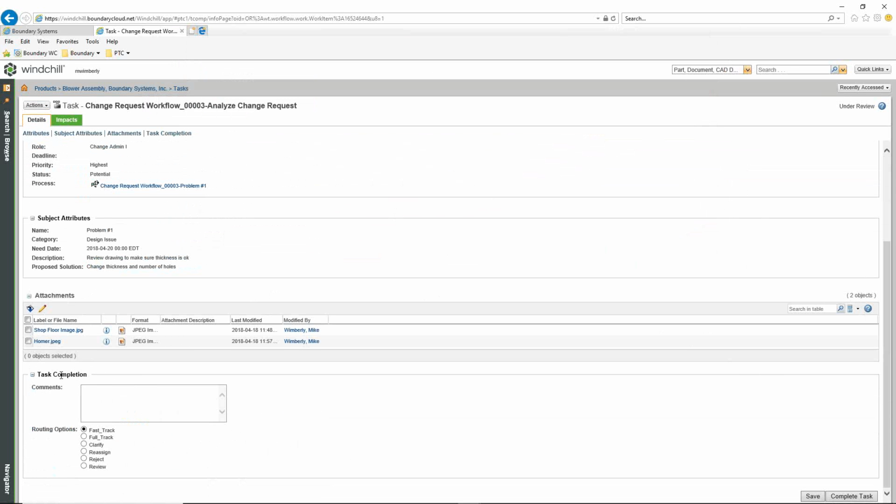After we've had further discussion on it, we've decided that this isn't a design change on this item. We're just going to create a brand new design, new part numbers, the whole thing. So we're not going to affect this blower assembly. We're going to create a different blower assembly. So I can reject this and then simply go the other route. Or of course, again, I can do a general review and still have a discussion on it that says, okay, we need to talk about this a little bit more versus going forward with it.